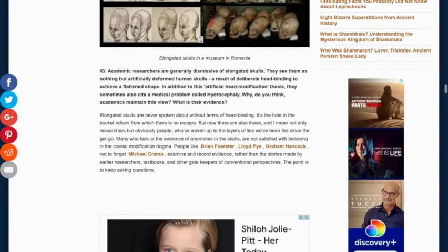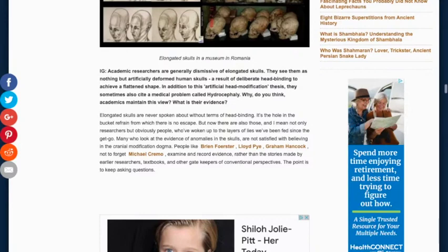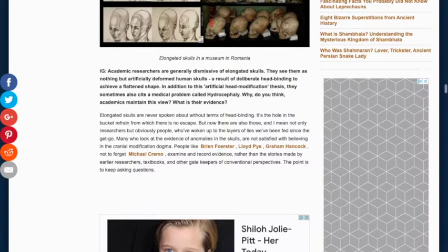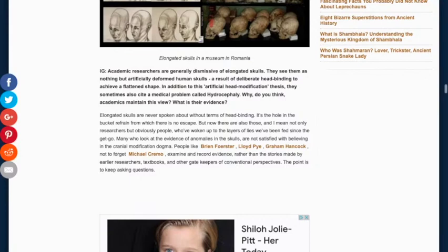But now there are also those, and I mean not only researchers, but obviously people who've woken up to the layers of lies we've been fed since the get-go. Many who look at the evidence of anomalies in the skulls are not satisfied with believing in the cranial modification dogma. People like Brian Forrester, Lord Pye, Graham Hancock, and not forget Michael Cremo, examine and record evidence rather than the stories made by earlier researchers, textbooks, and other gatekeepers of conventional perspectives. The point is to keep asking questions.